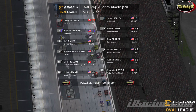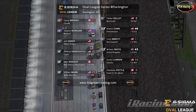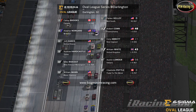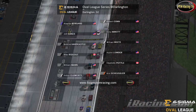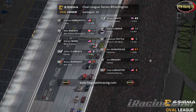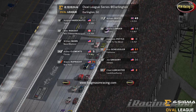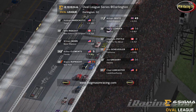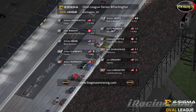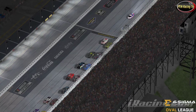Outside in the 20 will be Andrew Hardcastle. Row number 5 is Austin Lauder in the number 14, and outside of him in the 76, Mike Rideout. Row number 6 is the Throttle Chantel in the 5, and outside her, old man William Ann Sr. in the 57. Row number 7 is Chris Schuessler, and outside is Arthur Clements in the number 3. Row number 8 is the 84, Joe Gregory, and outside of him the 74, Wayne Rupkrat. And finally in row 9, the final starter, Jan Lancaster, pilots the number 2.